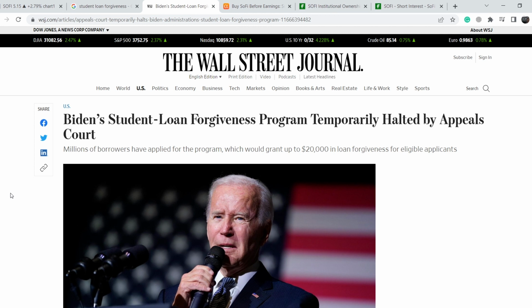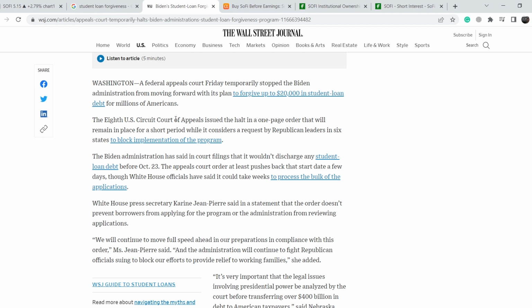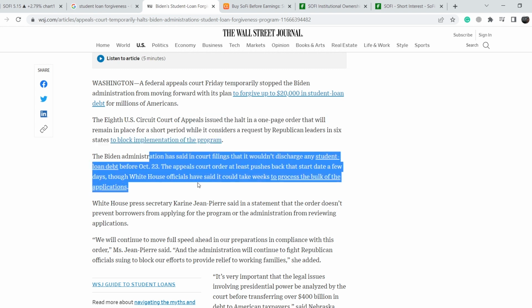Biden's student loan forgiveness program temporarily halted by appeals court. Millions of borrowers have applied for the program, which would grant up to $20,000 in loan forgiveness for eligible applicants. And let me quote you this. The 8th US Circuit Court of Appeals issued the halt in a one-page order that will remain in place for a short period while it considers a request by Republican leaders in 6 states to block implementation of the program. The Biden administration has said in court filings that it wouldn't discharge any student loan debt before October 23rd.